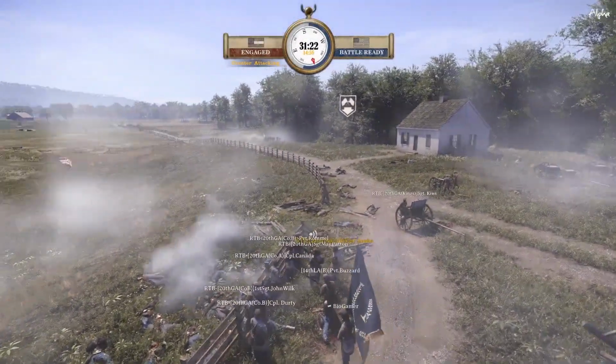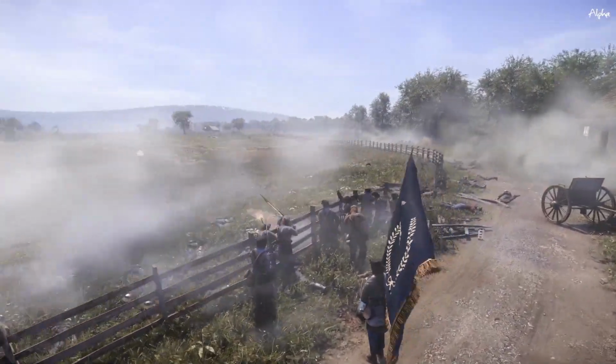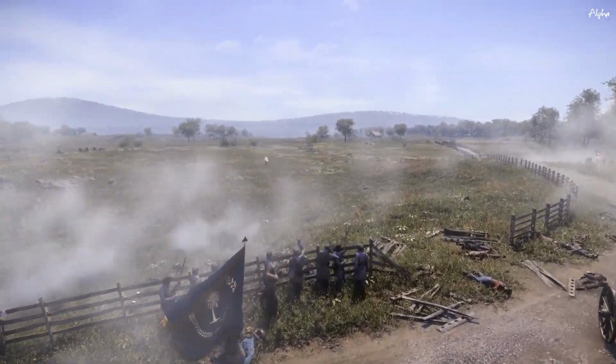Some frustration there, I'm sure. But this is the thing. 20th Georgia, they fight like a North American unit. I like it. And you see the flagman running here.